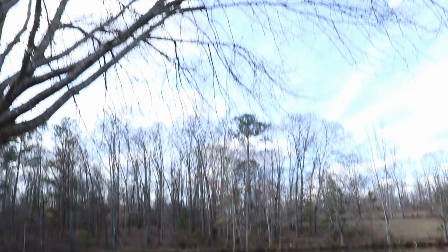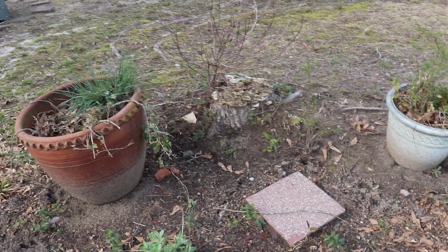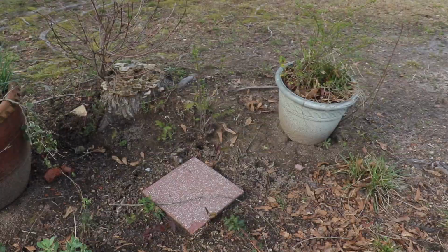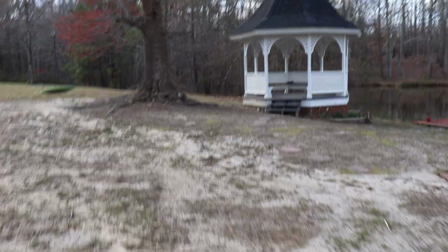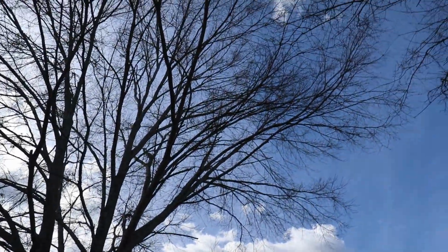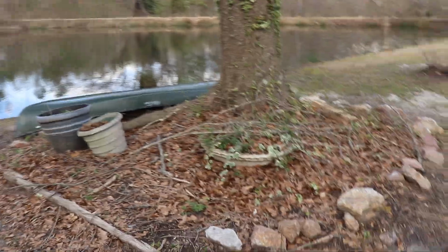Now, once this huge water oak starts to have some leaves on it, this area is gonna get a little less sun, but it's still gonna get a decent amount of sun. So I'm looking at maybe the 3-Season Bloom for over here, or the Southern Hills Plains. And then over here, again, we get lots more shade. This area is a great area in the summer when it's really hot and sticky out here in Georgia, because you can see how big these trees are, and so it gets a lot more shade. So I'm wondering if the Made in the Shade could do well over here.